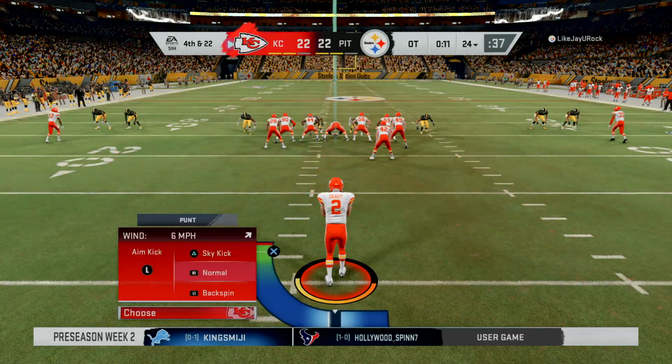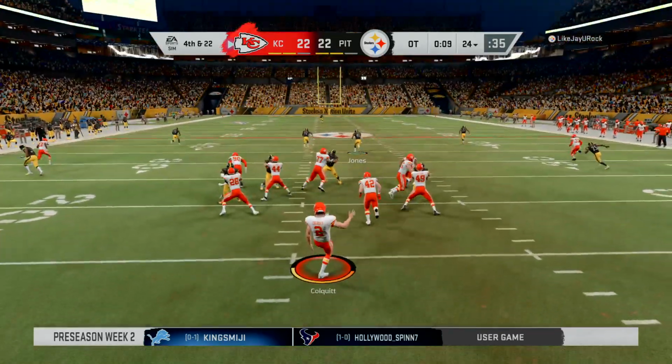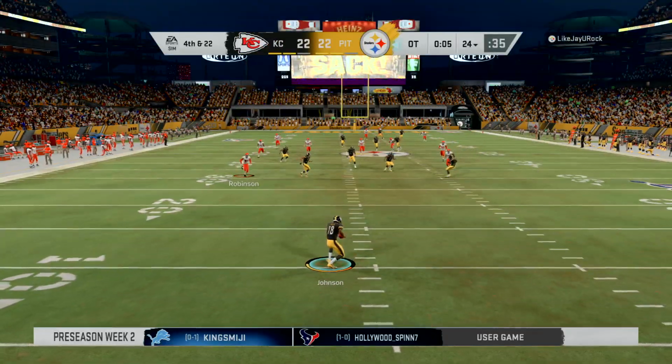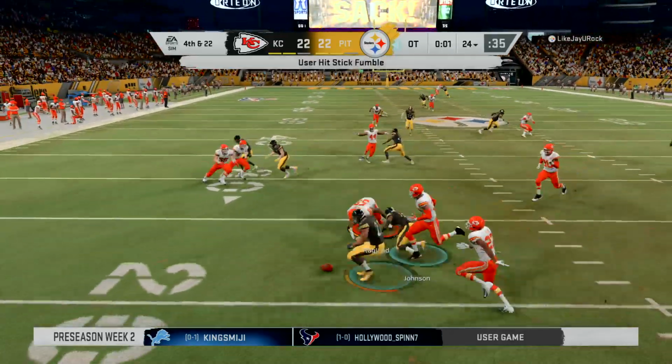Here's Dustin Colquitt now, on for a very important punt here in overtime. And this is away. It's a high kick, and he got all of it. This is taken around the 12. Now a hit and a loose football.